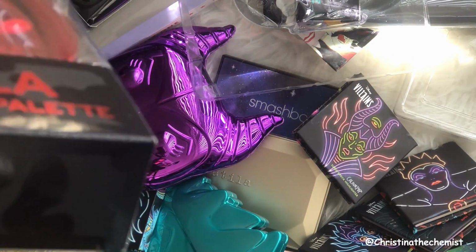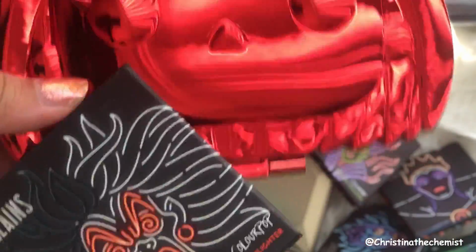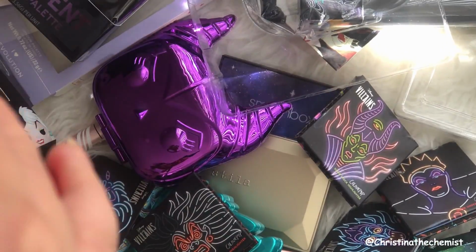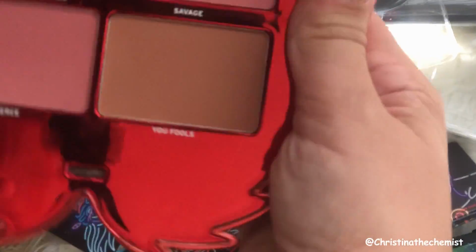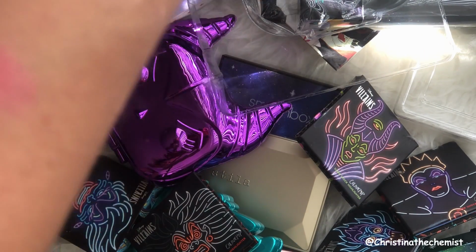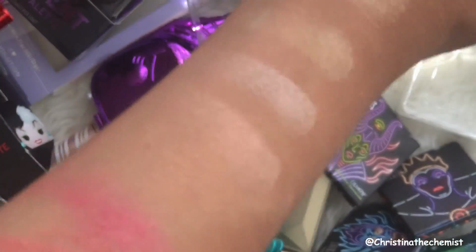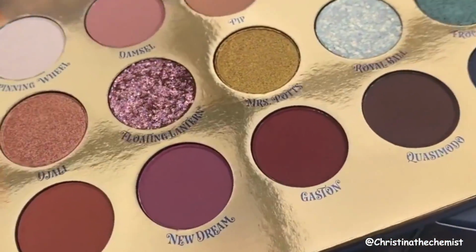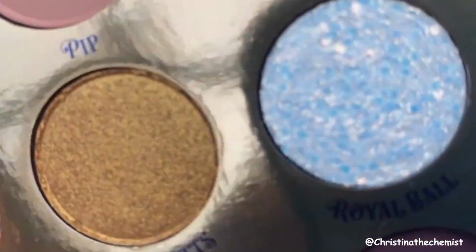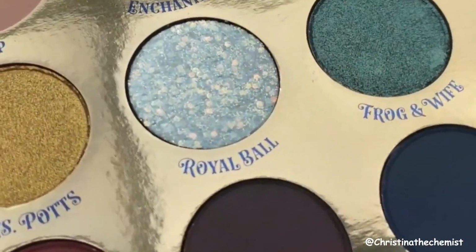Then I decided to swatch the Cruella blushes, and again with the blushes I had a similar problem with the pigmentation being very lacking, and some of them actually being so bright that you really need to use them light-handedly, and also they had glitter inside, so that was very disappointing for me. Now with the Midnight Masquerade palette, that issue wasn't there. However, with the Midnight Masquerade palette, you're getting different types of formula.